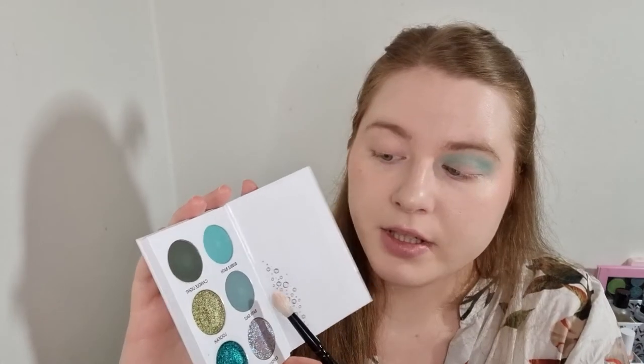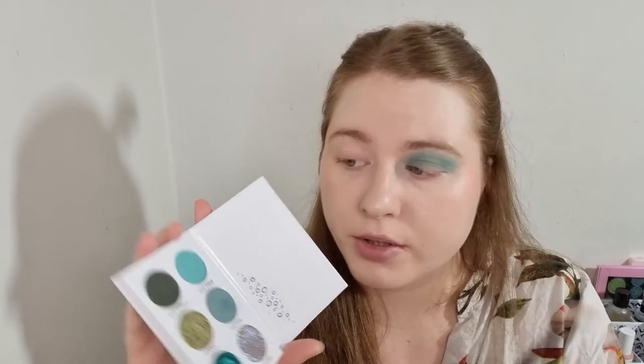Let's deepen that up a little bit with basil. Wow, these two colors are so complementary to each other. Do you see that? They just seamlessly blend into each other so nicely. And for the inner and outer corner, let's use candlelight to deepen it up. That's very nice. Very, very intense. Just one little dip, and it's like boom. I'm here.